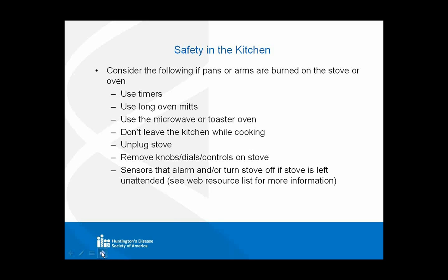More information on sensors is provided in the web resource list at the end of this presentation. In a nutshell, however, those sensors attract your attention to an unattended stove with flashing lights and an audible alert. If the stove continues to be unattended despite those alarms, the sensor will disconnect power to the stove. As a side note, the sensor is a pre-installed feature on some newer stove models.